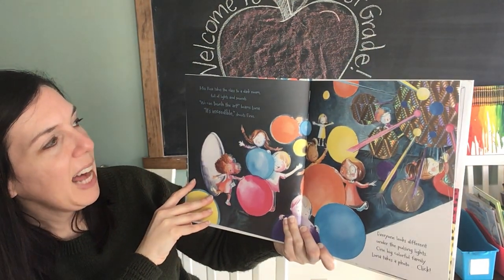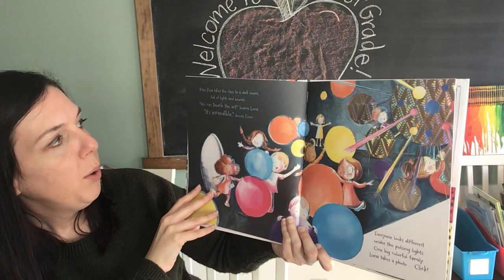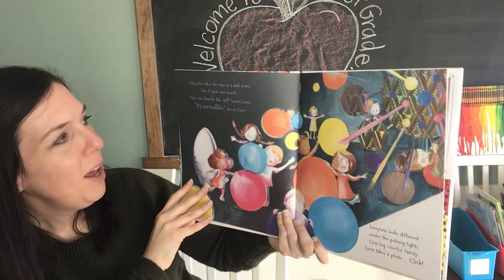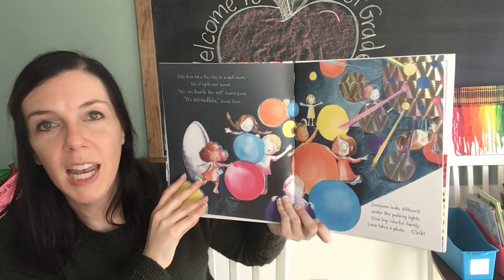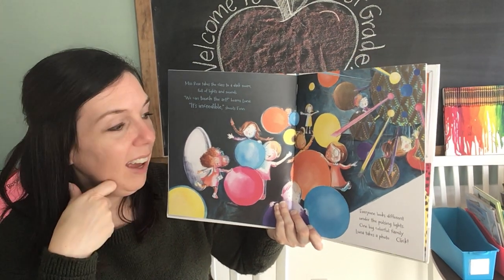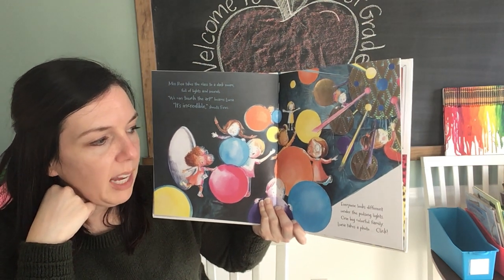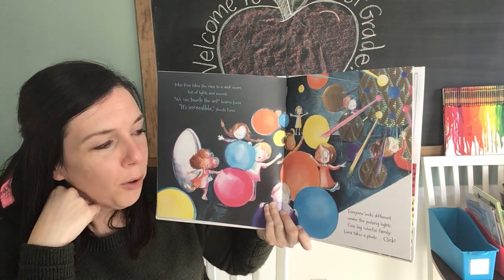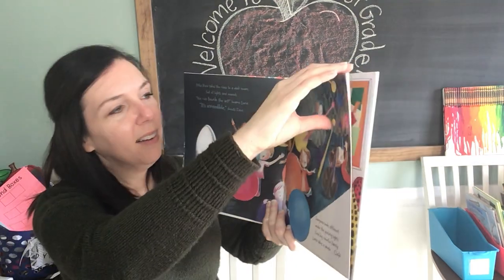Miss Rosa takes the class to a dark room full of lights and sounds. We can touch the art, beams Luna. It's incredible, shouts Finn. Everyone looks different under the pulsing lights. One big colorful family. Luna takes a photo. Click.